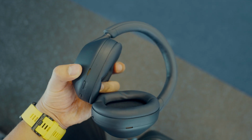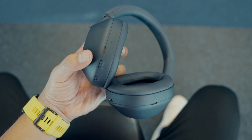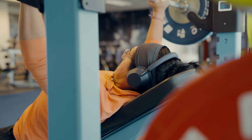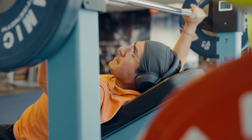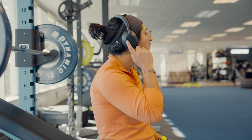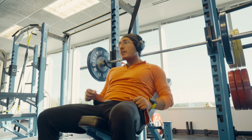The noise cancellation and transparency mode on these work so well together, especially when you want to go back and forth and in loud places. So not only are these good at blocking out the noise, but being able to hear someone when you need to, and without me jumping too much into the touch controls just yet, the ability to go back and forth between these is pretty much close to near perfection.